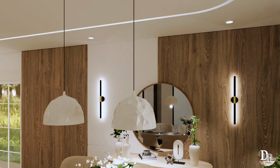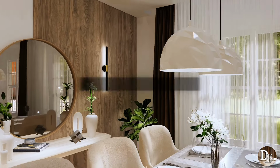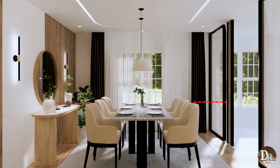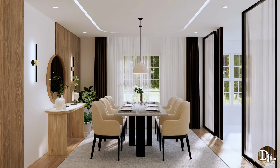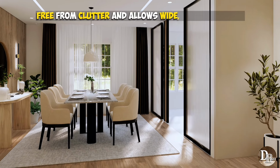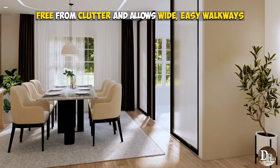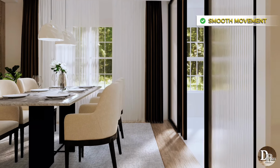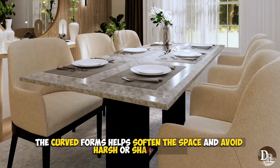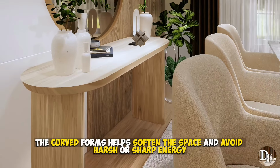This dining area also shows a strong use of Feng Shui principles. The dining table is centered, with equal space on all sides, symbolizing balance and stability. Then the space is free from clutter and allows wide, easy walkways, promoting smooth movement and good energy flow. For the furniture, the curved forms help soften the space and avoid harsh or sharp energy.